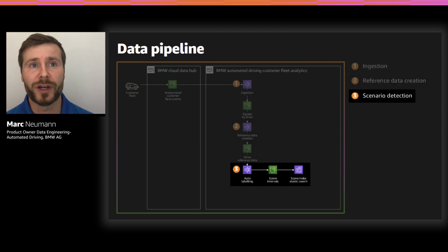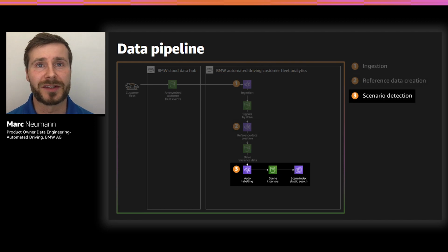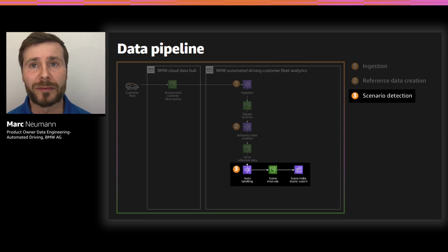Now in step 3, we can automatically detect relevant driving situations. We call the core application of this step auto-labeling. A Spark application reads the reference data and runs multiple auto-labelers. The result of this auto-labeling is a set of labeled driving intervals. For example, an auto-labeler finds all Cutin scenarios in drive intervals. These automatically produced interval labels are then stored as scene intervals in S3. To allow searching on those intervals, we can merge timely overlapping intervals, for example, Cutin scenario and night drives. Then the merged labels are moved to an Elasticsearch instance to allow ad hoc searches.